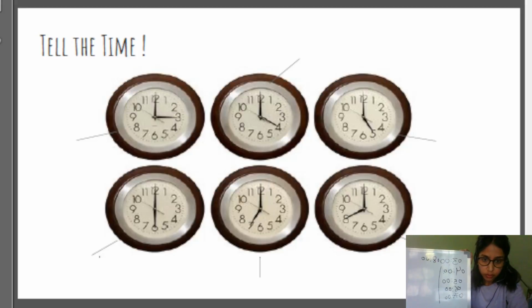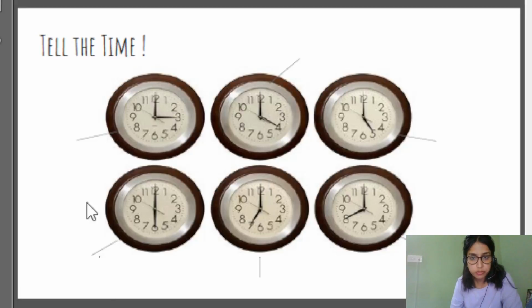Now we know how important it is for us. The clock is important for us, right? Yes, so we will be moving forward.